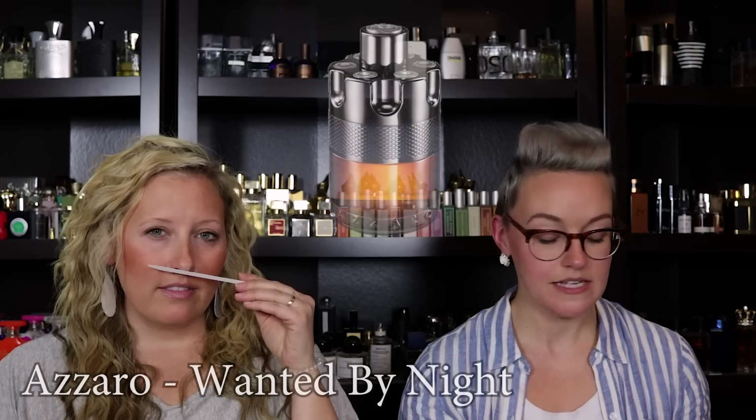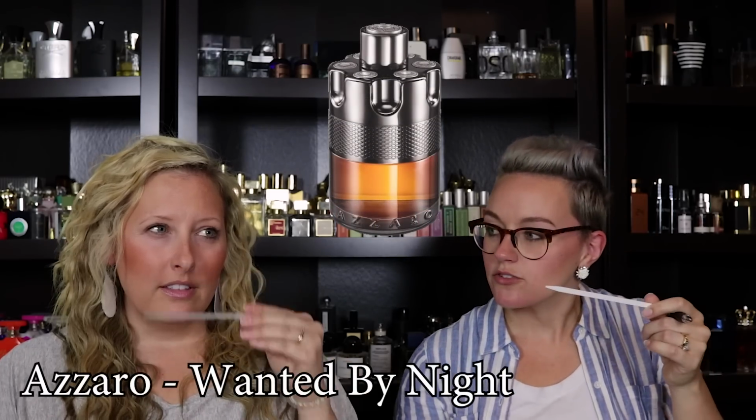Next one up on the list is Wanted by Night. What do you think about that dry down? I like the opening. It smells good. I like the dry down too. This one smells very masculine. Yes, definitely one that I would feel like how you described. You definitely have to be confident to wear this. Kind of how you described the other one as handsome, this one I would describe as manly. Or maybe even businessman. I can't make up my mind on that. Businessman? Would you agree with that? Yes. I would give that a 9.75.